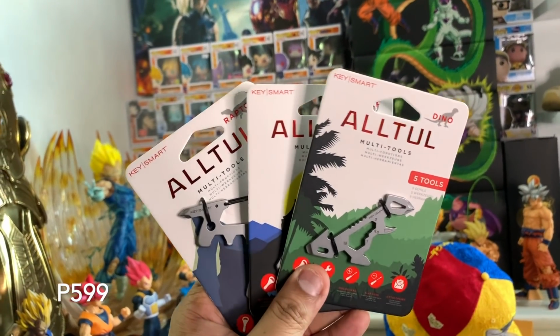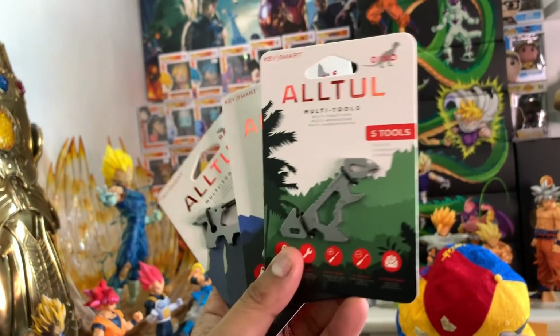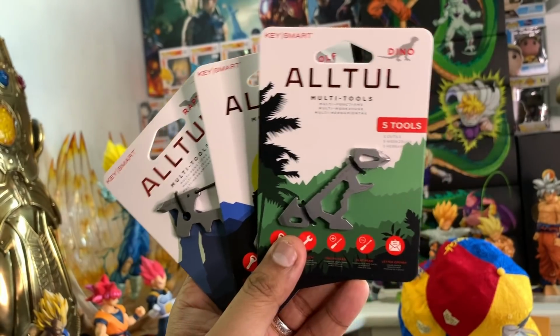The next item is something that I think every person should have in his or her travel kit, actually in every person's everyday travel bag. This is the Accello MultiTools, and what this is that it is a 5-in-1, 4-in-1, 3-in-1, or even 6-in-1 combination of tools that can be found in one simple device. So let's take a look at this one. This is the raptor. So they're actually inspired by different creatures. This is the raptor, this is the dino, and this is the shark.